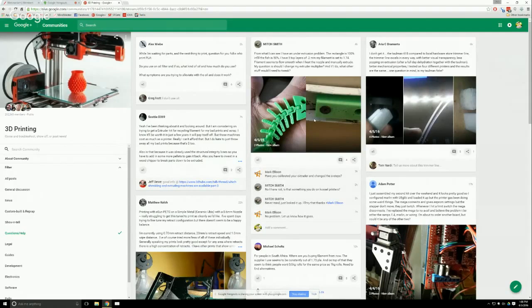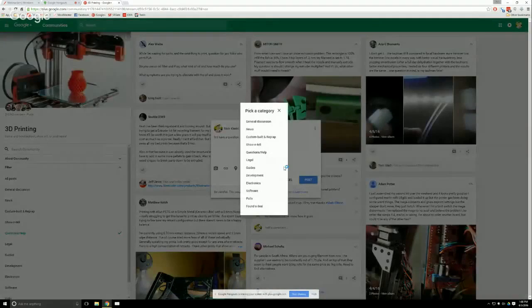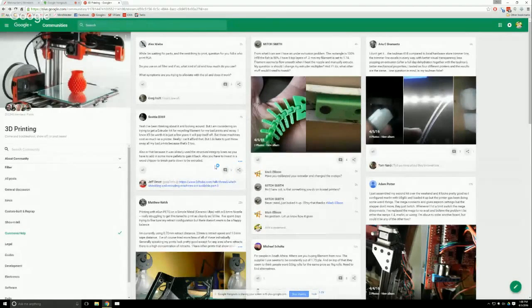If you have a question, you can click on this little pen, this green circle on the lower right, and write a question like, "Hi, I have a question." When you click post, it'll ask you what category you want your post to go in, so you would say questions or show and tell, that type of thing. I'm going to discard that post. This is a really good resource.